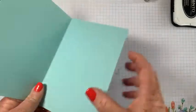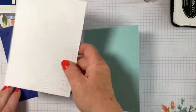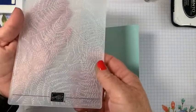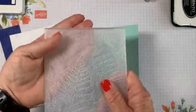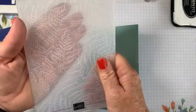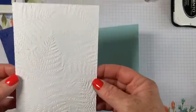So I'm going for the same card design for my second card. I've got my other half of that pool party piece as a card base. And then I've got this gorgeous new 3D embossing folder. It's called the Fern 3D embossing folder. And it is part of the Sun Print suite, which is what I've used the papers from. And you can see it on a couple of my previous videos as well. I've put them up on YouTube. Really nice. It gives a really nice definition.